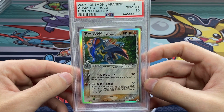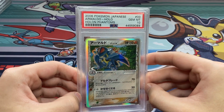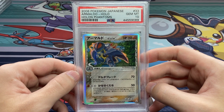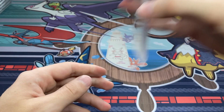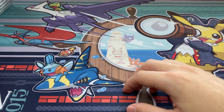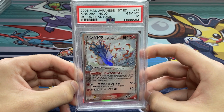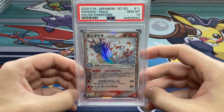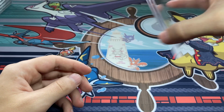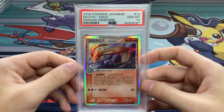Armaldo here, Holon Phantoms. So there were, I think, 3 sets that had Delta Species Holos in Japanese. No, 4 sets. So you had Holon Research Tower, which started it off. Then you had Holon Phantoms, or Holon Phantom in Japanese. Then Miracle Crystal, which really didn't have a lot. I think Miracle Crystal only has 3 Delta Holos. You could arguably include the Sceptile EX in there.